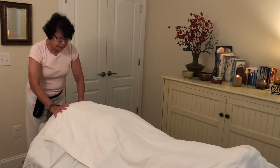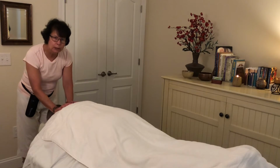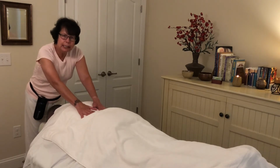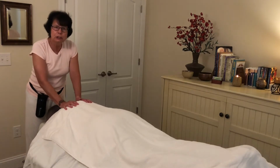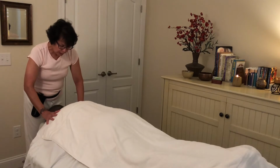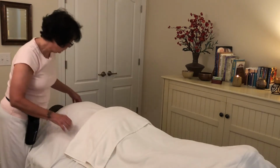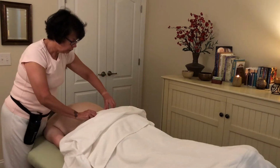One of the things that I do at the beginning of each section of the body is I work a little bit through the linens. That's because it gives the person a chance to feel your touch, to get a sense of the pressure, and to just get used to being touched. So I start with that, and then I will expose the area for working with oil using draping.